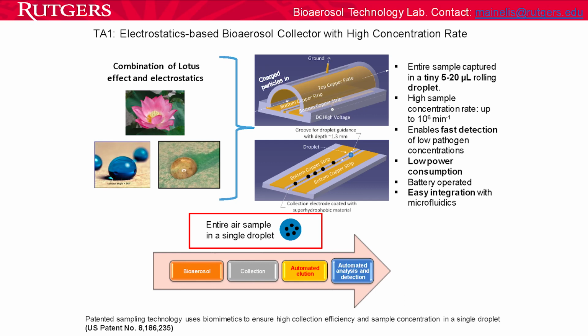Use of liquid as a capture medium is very important because it is conducive for analysis by multiple techniques. There are many liquid-based bioaerosol samplers, but most of them use a large amount of collection fluid, and that lowers detection sensitivity because only a part of the liquid is analyzed. We took a different approach. We took a hint from nature and developed a collector that is able to concentrate the entire sample into a small droplet. And that hint from nature is the following.